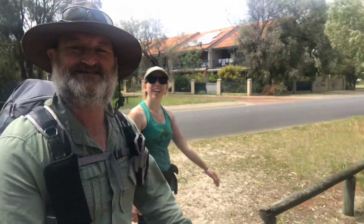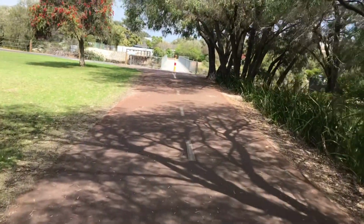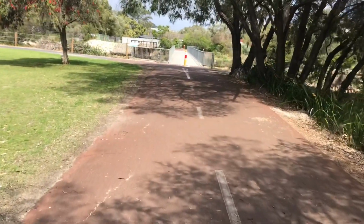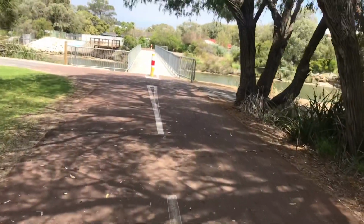Hey Katie. Hello. Been seeing this bridge every day going to work from the road out towards the ocean. This is the first day I'm going to get to stand on it. How awesome's that?